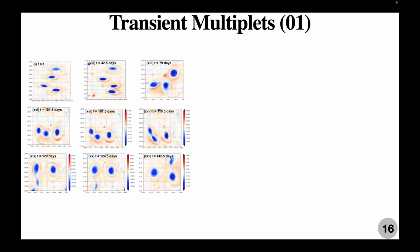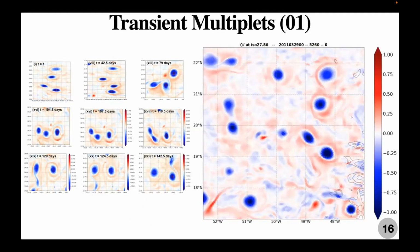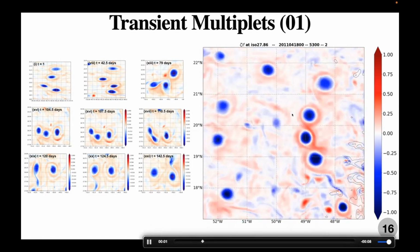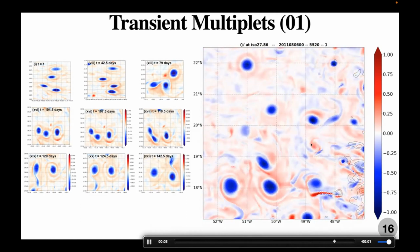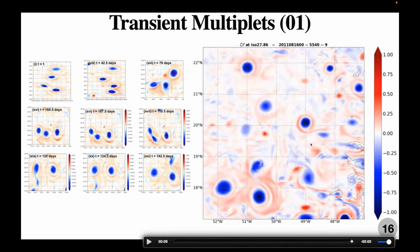So these are transient multiplets, and I have a movie for this too. Before I start the movie, we could see that these are organized in one form, like in a horizontal way, then they deform, and from the horizontal they go vertical, and in the vertical they have partial merging, then they undergo full merging, and then they finally separate. And this takes about 5 to 5.5 months. And here, for example, this is the first one, second, third, fourth, and you could see how they come together, and from the vertical they move to horizontal, they have partial merging, and they have their separate lives after that.